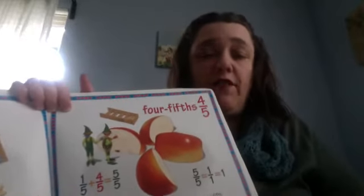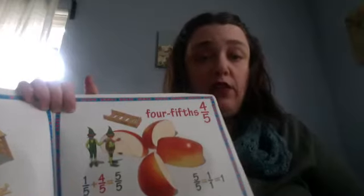Would you rather have 1/2 of an apple or 1/5 of an apple? 1/2. 1/2 would be more apple, wouldn't it? So as the denominator is getting bigger, the size of the piece of apple is getting smaller.